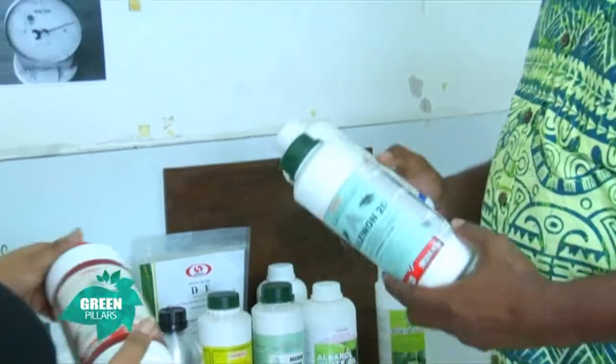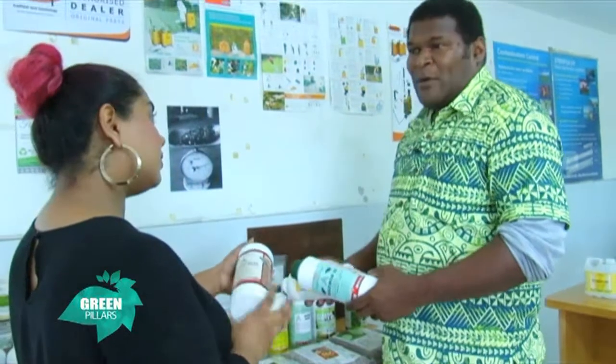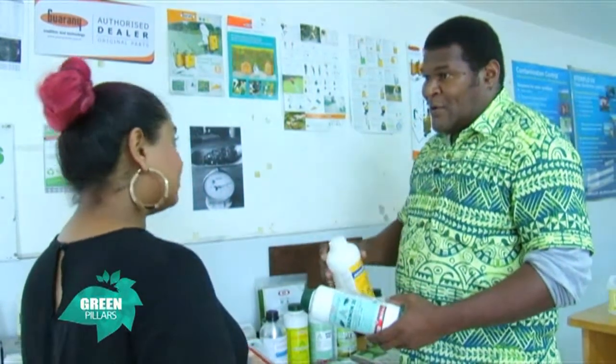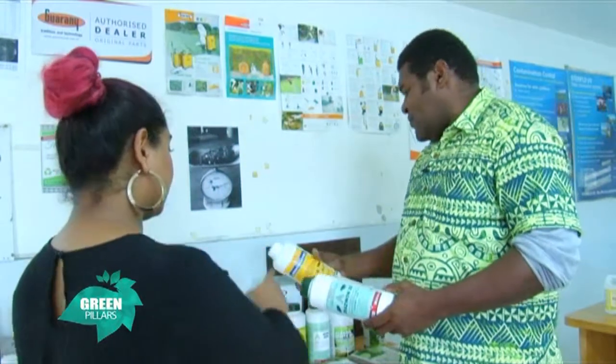So these are the things that we teach farmers to be aware of. So in terms of, if there's an insect infestation on the crop, well, closer to harvesting time, so they can use it.